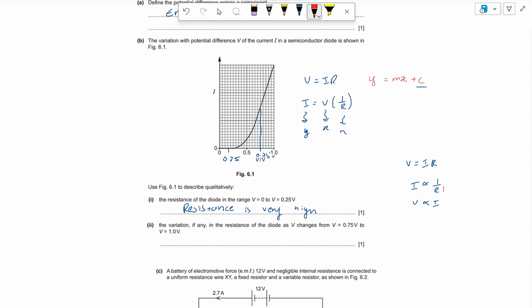Resistance decreases. This causes the current to increase, and as current increases, since V is proportional to I, when I increases, V also increases. So resistance decreases as V increases. Also, we can observe this in the graph. V is increasing and I is increasing, so they're both increasing, but R should decrease because of the formula. Okay, so moving on to the next question.